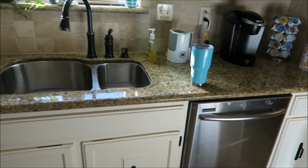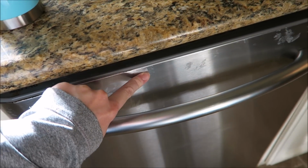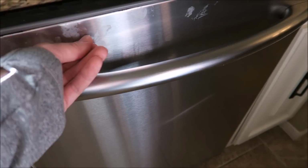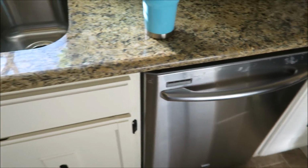Wipe down the countertops over here. And I'm not really sure exactly what this is. Maybe you guys can help me out. This wasn't like this whenever we moved in, but obviously I got something on my gloves and I touched the stainless steel and it won't come off. I've tried everything. So maybe you guys can have some suggestions for me.